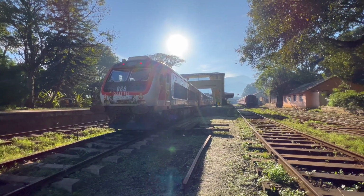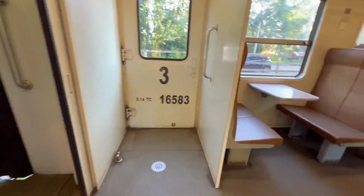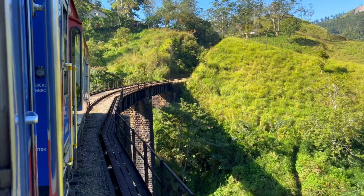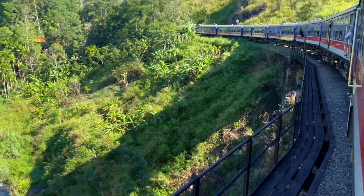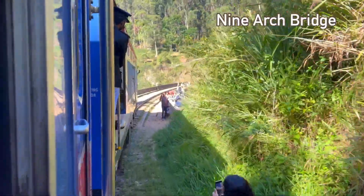Hello, good morning everyone. Right now, I'm at Badulla railway station. Now we are getting ready to go to Colombo Fort railway station from Badulla by this beautiful train, Podi Manike. We have already started the journey towards Colombo and we are still in Badulla.